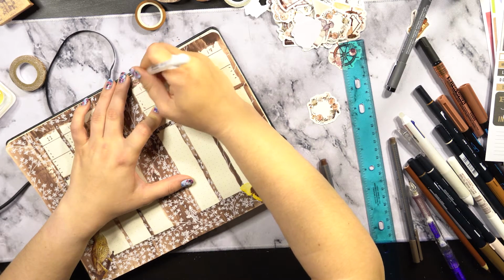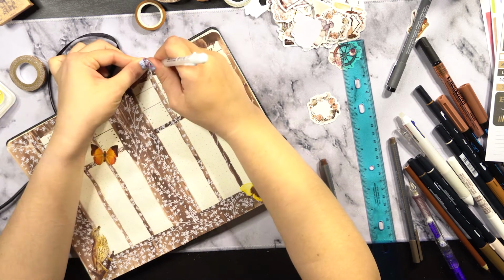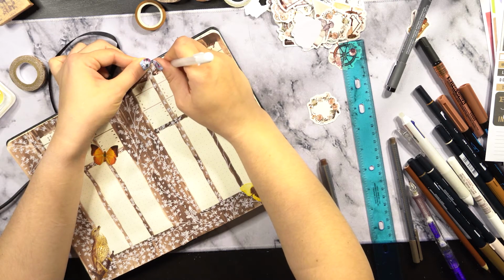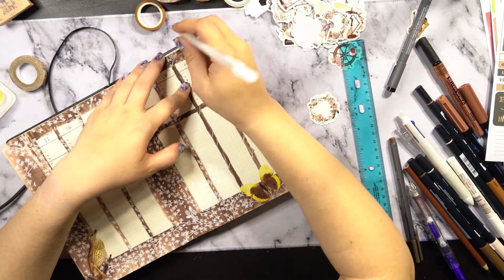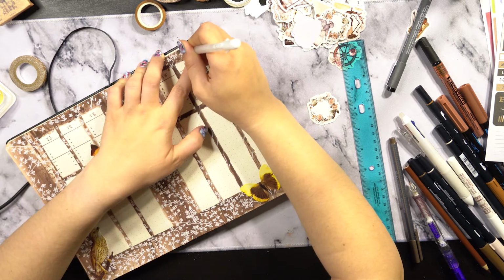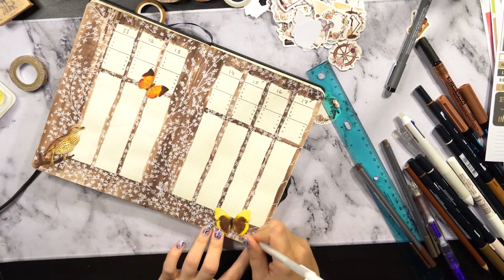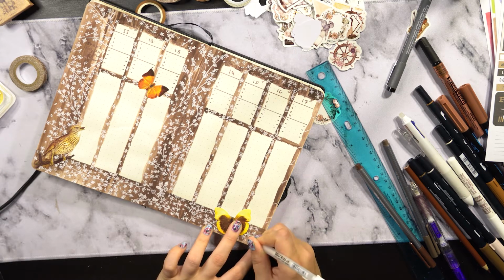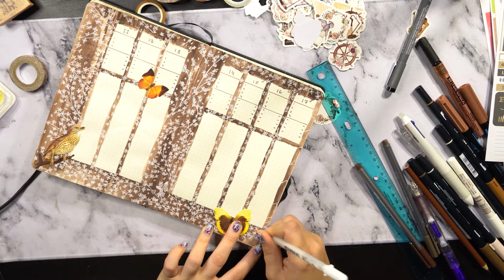I want to know, have any of you ever done a spread that you envisioned was absolutely cute and amazing, and then as you started working on that spread, you were like, okay, hold on, this is going to take a lot more work than I fully anticipated. And then as you keep going with that spread, it's like, this is taking a lot more work than I fully anticipated, but you're still happy with the results. That's kind of how I feel about this spread.